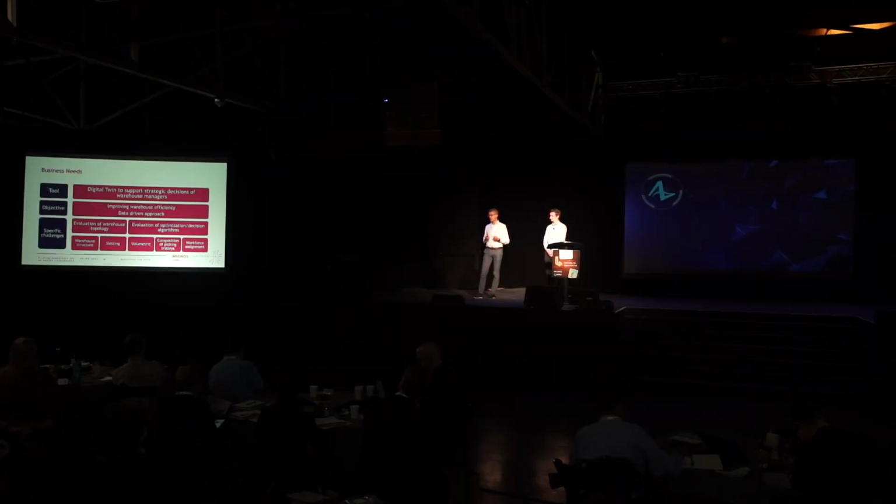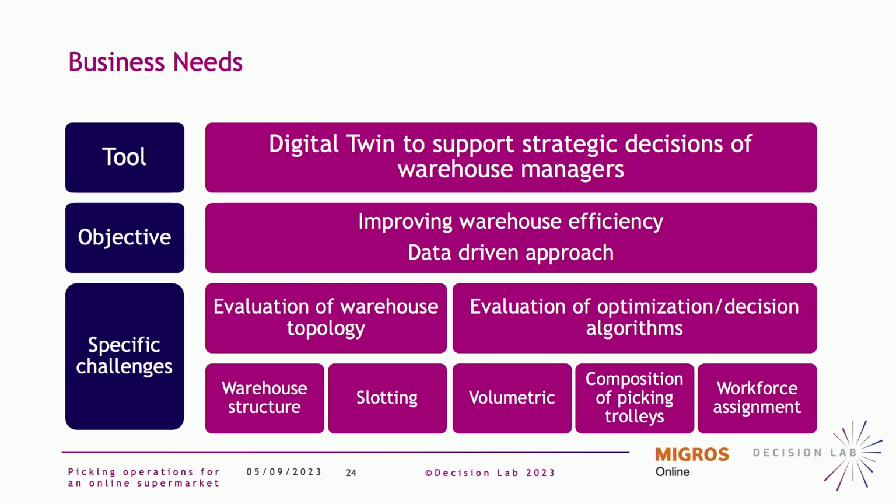What is also important when we look at optimization in our distribution center is that we want to be sure that if we, for example, focus too much on the optimization of shipping containers, we may actually increase the picking costs. So with the simulator, we want to be able to see all the factors together and take the best decision possible when bringing in changes to a distribution center.